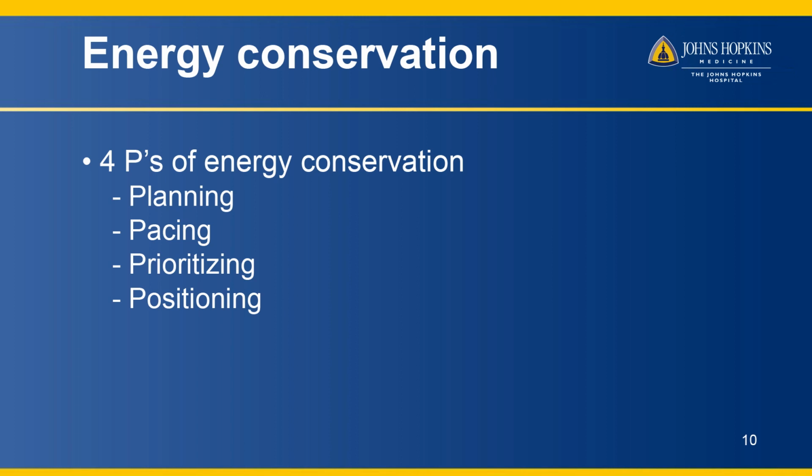The next P is actually pacing. So making sure that you're picking activities that you can then take a break after you've completed that activity.